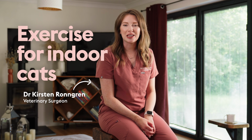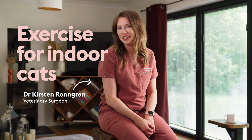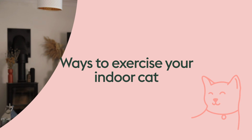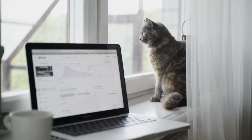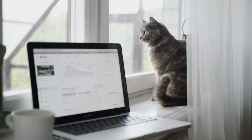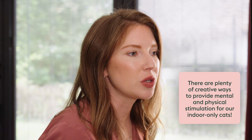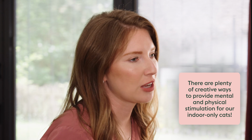Just because your cat is indoor only doesn't mean that your feline friend can't get its own forms of its favorite exercise. Let's talk about some of my favorite recommendations for exercise for indoor only cats. There's many reasons these days that people may be wanting to keep their cats indoors. It could be about safety, but it can also be that your cat has an underlying medical condition that you want to keep tabs on. Either way, there's many creative ways we can use to get plenty of mental stimulation and exercise for our indoor only cats.